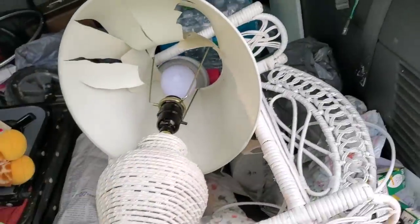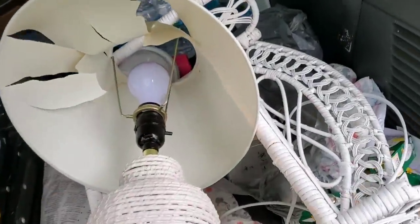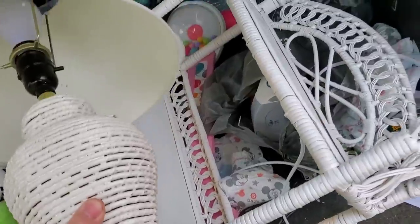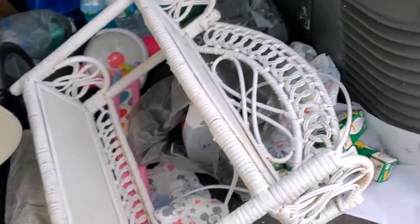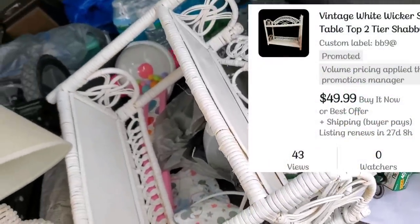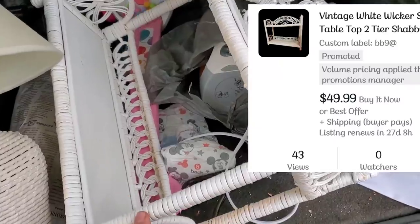All right, so in my stuffing haste of filling the truck, I ruined this lampshade. So this is actually a wicker lamp. I haven't looked it up. I'm thinking maybe 25, 30 bucks, maybe more. But it will not go with the shade because I poke stuff through it. And then this little wicker wall shelf was also in that wicker lot, and this should go for about 40 bucks.